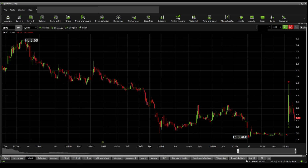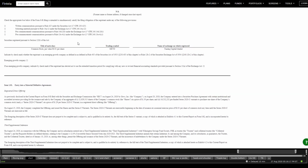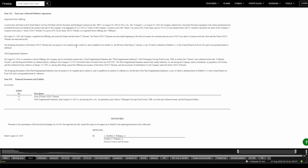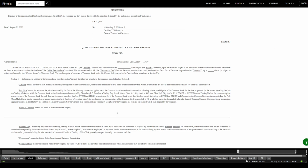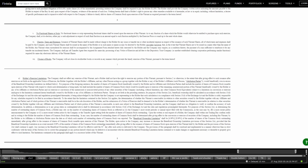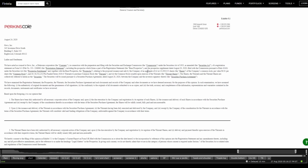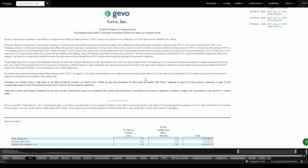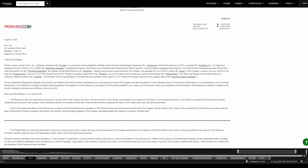Now, towards the latest news here, we got the 8K form. The latest news on this one is the offering. This 8K form is financial exhibits. This is related to the offering as well. The offering was around $1.30 in value. Let's double confirm that. Yep, $1.30. The offering is already closed, by the way. It increased shares by around 22 million.